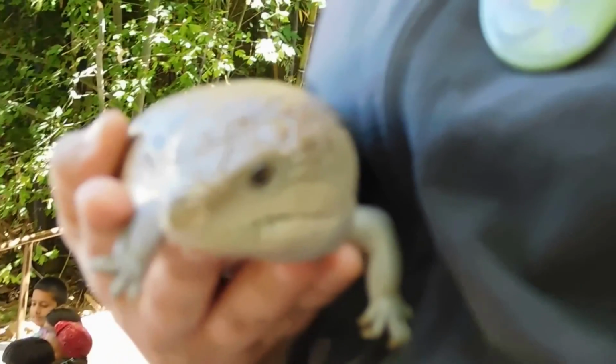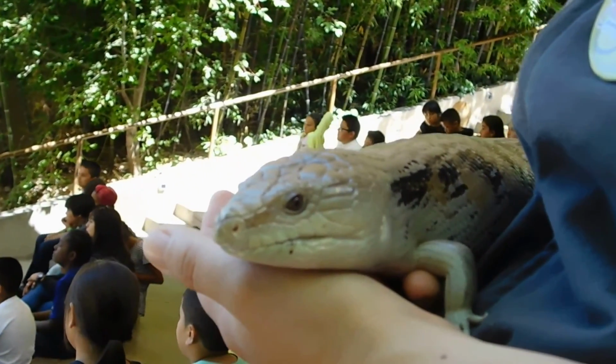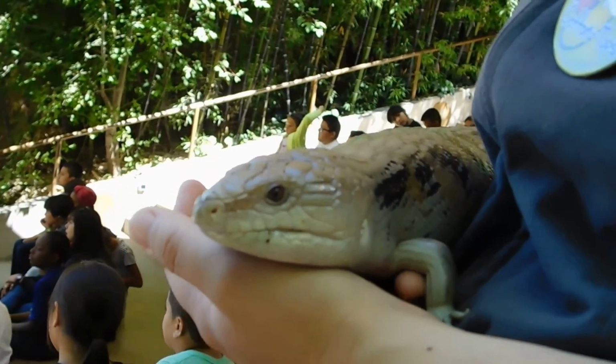But do you guys think that Oxido here wants to drop her tail off? No, it would be a last-ditch resort. She would only drop her tail off if she absolutely had to. Would you like it if somebody did that to you?